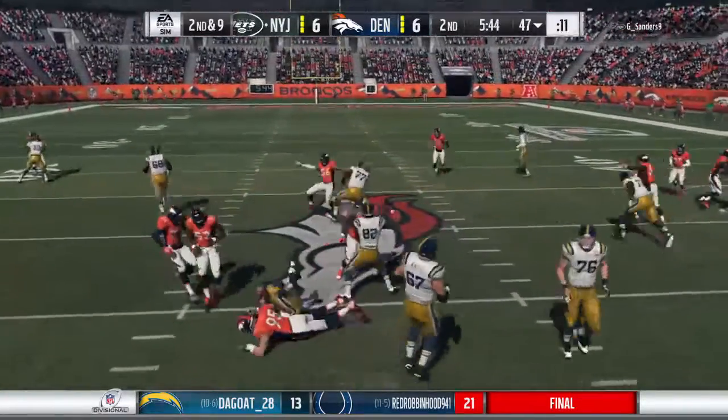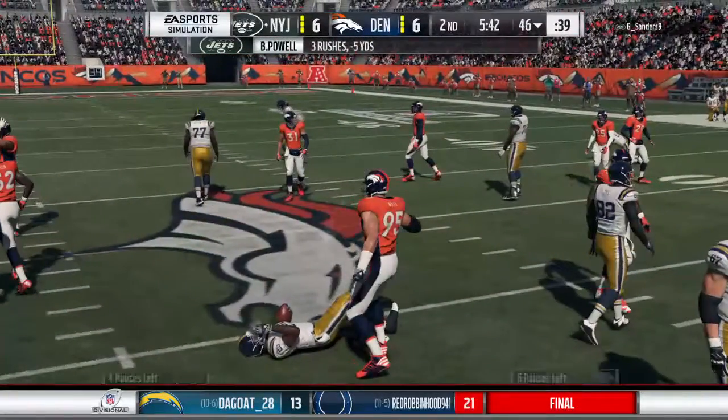They'll run it now out of the gun. And he is going to lose yardage here.